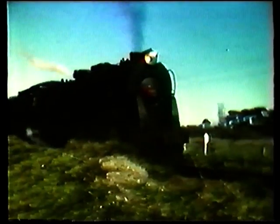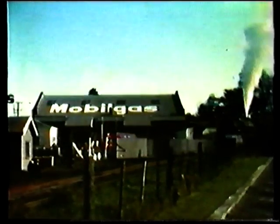NZ steam locomotive power moved into the big league with the 484K class, which appeared on the rails in 1932.